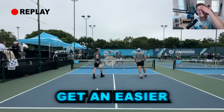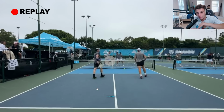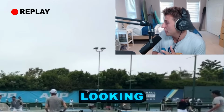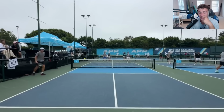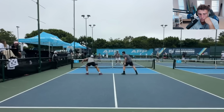He hits it back. I get an easier put away. You want to attack the guy in front of you. A, it's a shorter distance, making it just less time for your opponent to react. And B, you're leaving your partner out to dry. Like, I'm looking this way. My partner speeds it up. Oh, now the ball's at me. Your partner is screwed when you attack cross court. 6-9-2, guys. 6-9-2. I drive middle.